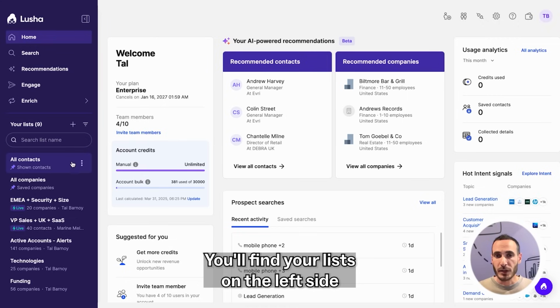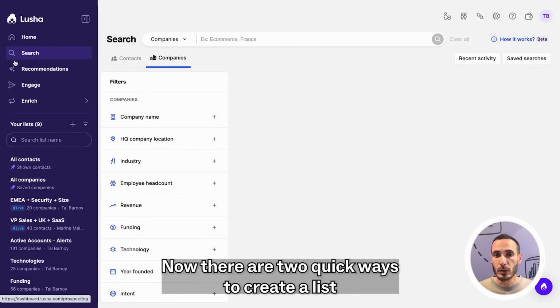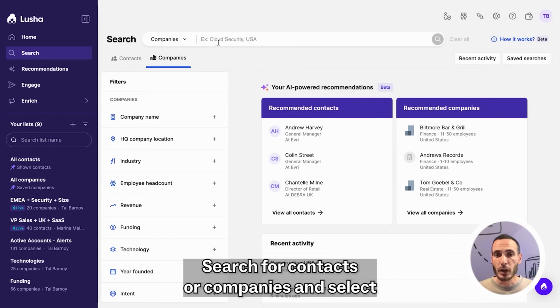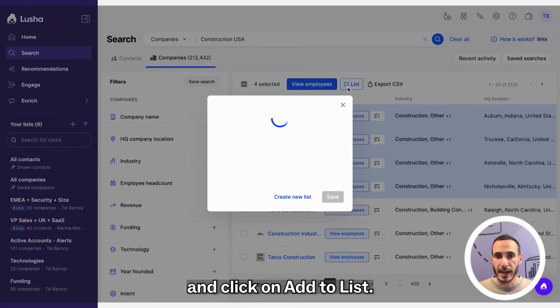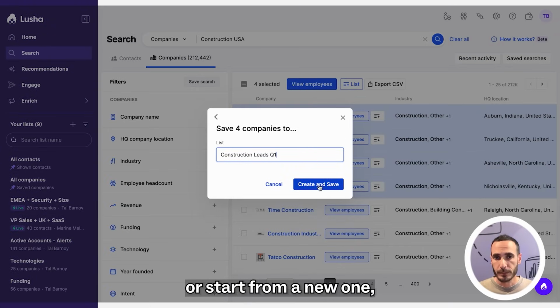You'll find your lists on the left side panel for easy access anytime you need them. Now, there are two quick ways to create a list. From the prospecting page, search for contacts or companies and select the ones that match your target and click on Add to List. You can save them to an existing list or start from a new one.